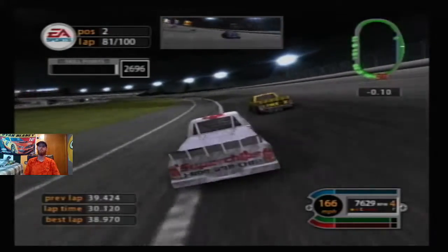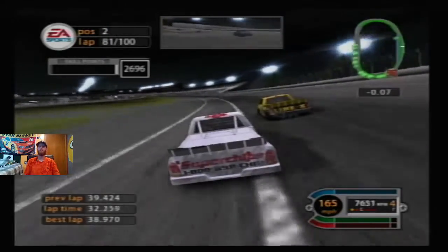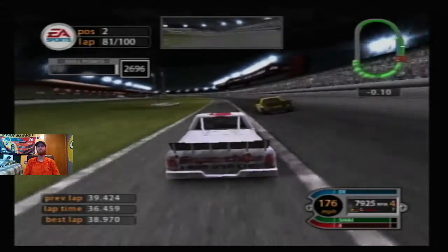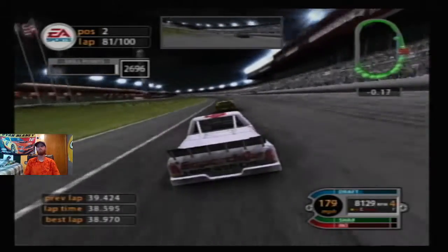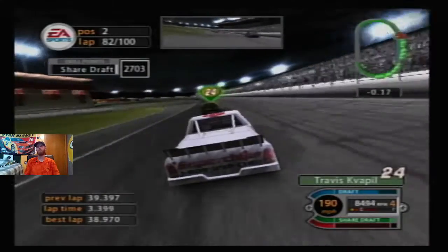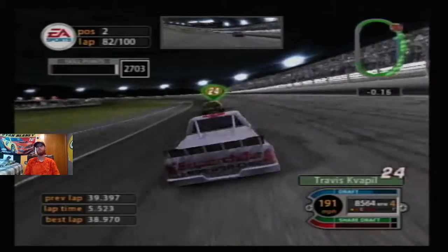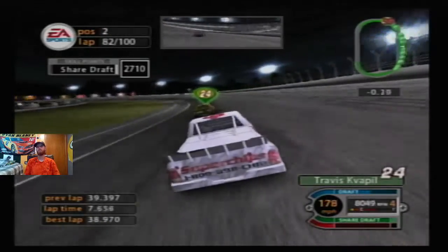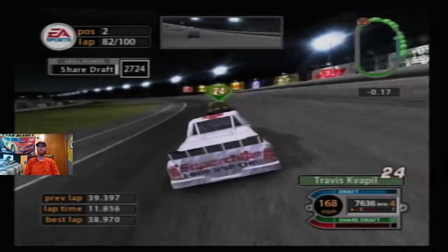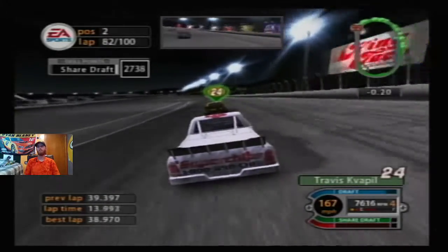Quaffle a little wide in 3 and 4. Open the door up. Edwards trying to get underneath him. Can't do it again. Now he's just trying to draft with him, and Quaffle's blocking for his life. Just 5 races to go to crown a champion after this season.